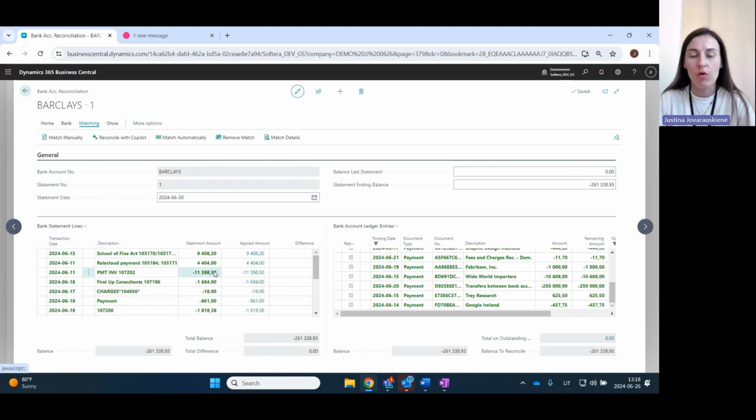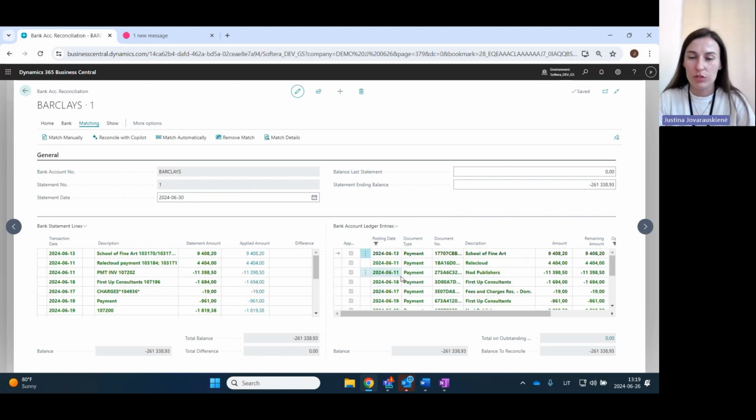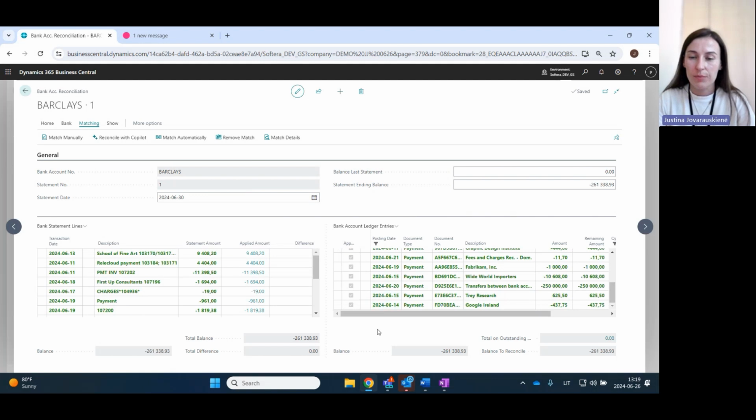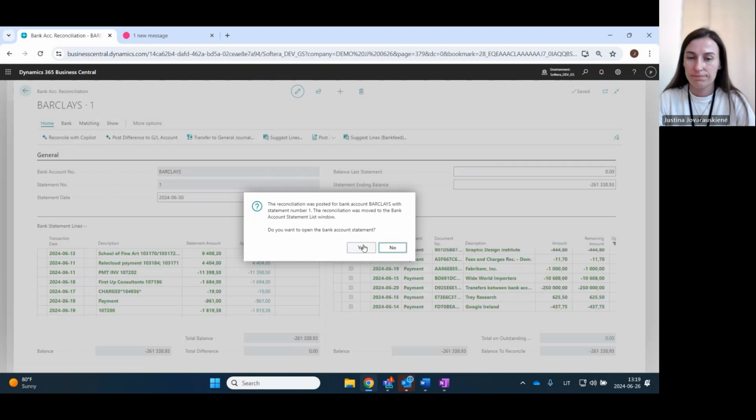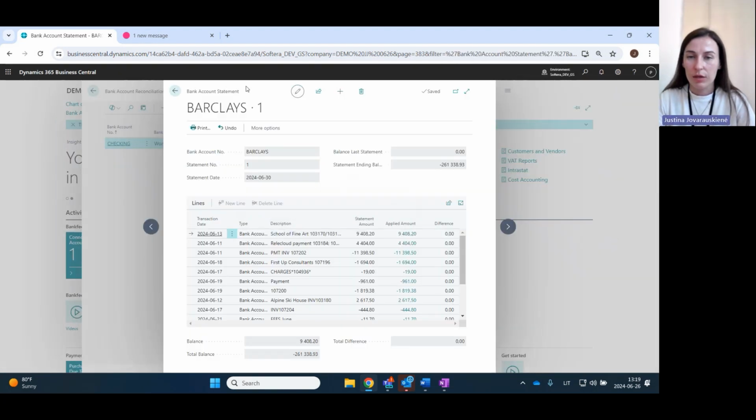Okay, so here we see that all the lines were matched. This means that all the lines which we get with the bank feed in the whole month period are matched with bank account ledger entries, with the entries which we posted already. So all the lines are reconciled and we can post. Find the post function and yes. Okay, so that's it. I showed the daily work with the bank feed and how the work looks at the end of the month when you use the bank feed.